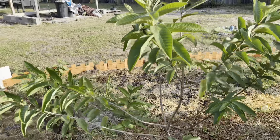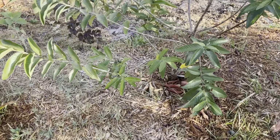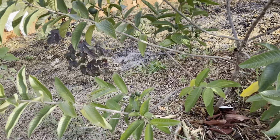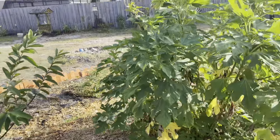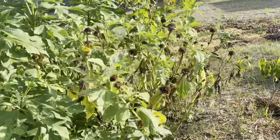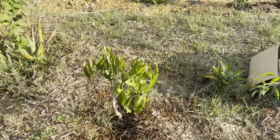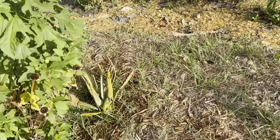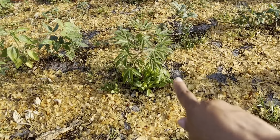This is our pink guava. We got this from one of the big box stores. It is producing. We'll see if it holds on to some of this fruits. More Mexican sunflower. This is a Julie mango. We've got some aloe. And then, like I was saying, lots of the cassava.